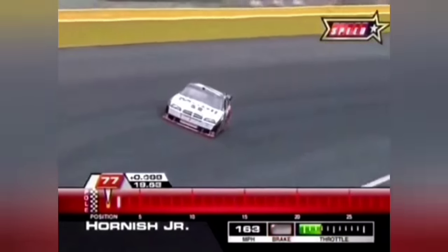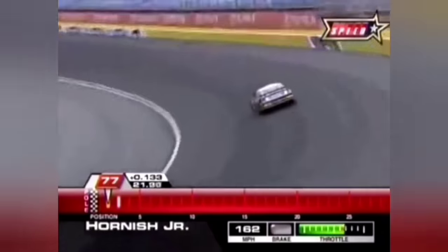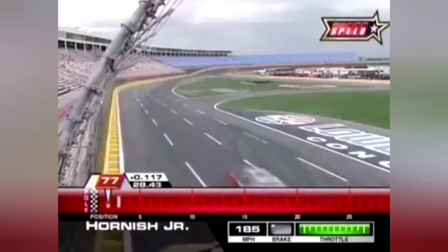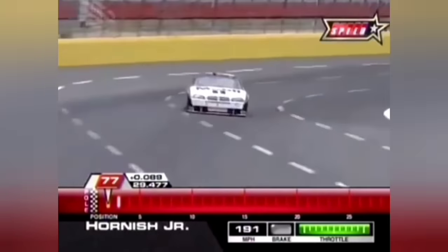Sam Hornish Jr., 29.36 on his first lap. That is second fastest by less than 100. That makes that old lap by Joe Nemechek look pretty good, because Sam Hornish was actually one of the faster cars in practice earlier today.